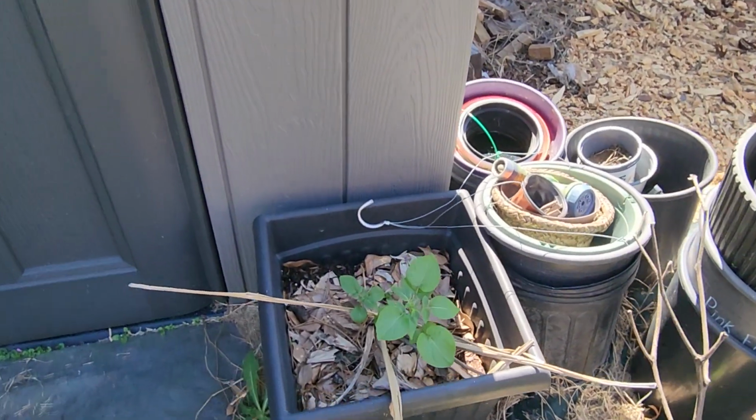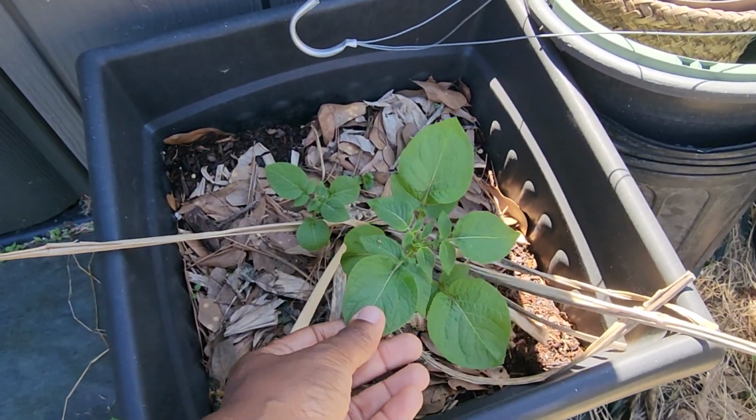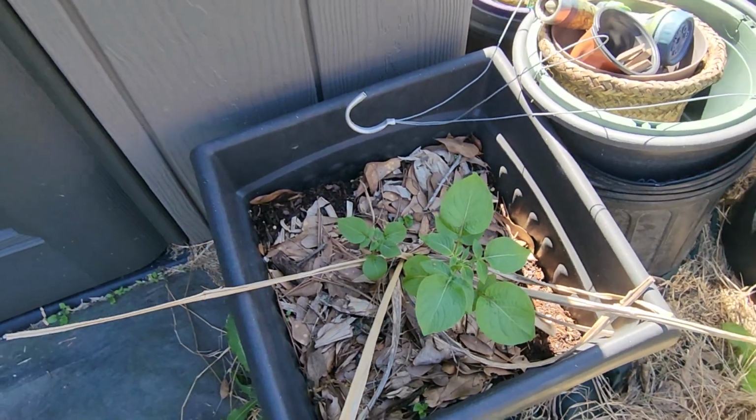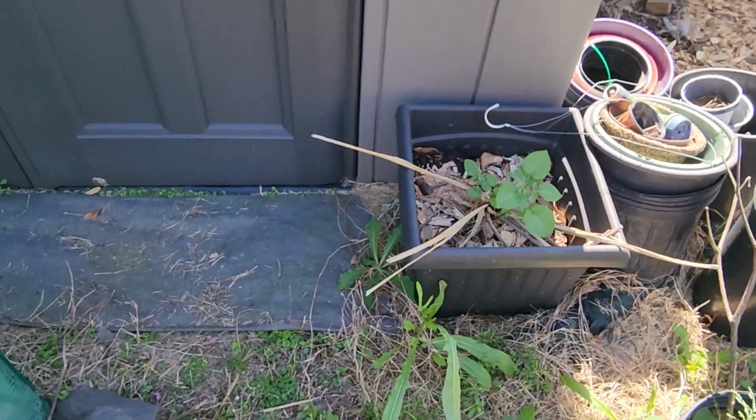I had turmeric planted here, but y'all know I compost in place, so looks like potatoes sprouted out of here. I'm gonna let it do what it do. I'm gonna see if I get potatoes from all these volunteers.